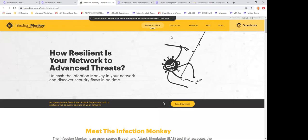Guardicore lines up with identity and segmentation of the network of the 7 pillars of the Forrester Extended framework, but we're going to map out all 7 pillars and give you a recommendation on what you can do.